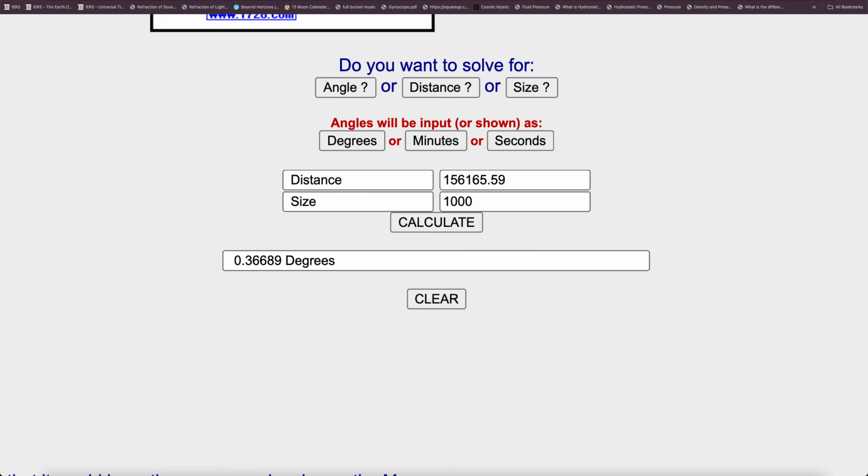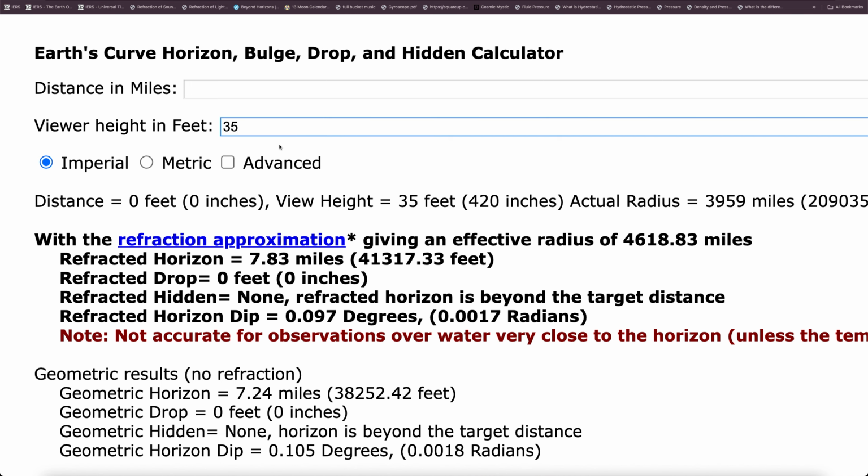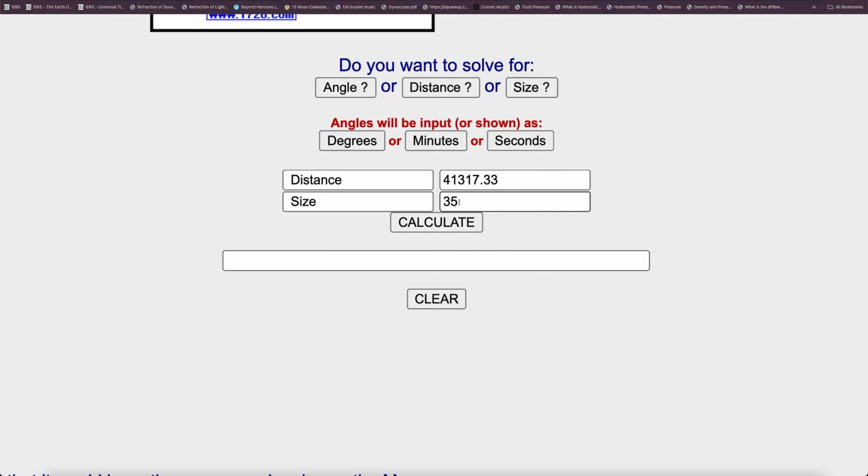Now I'm just going to show something here. For 35 foot, for something of 35 foot, matching Metabunk's distance for a refracted horizon, 7.83 miles, that's 41,317.33 feet. I'm not using 75 foot here, I'm using 35 foot. Here is the distance to their 7/6 refracted horizon.